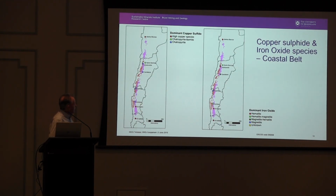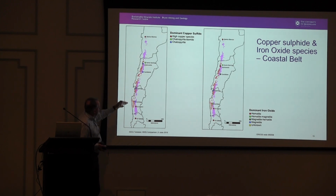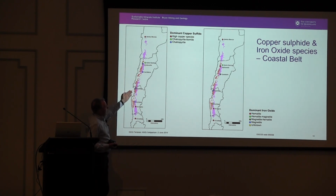Okay, we look at the coastal belt in Chile. These are the same legends and types of plots, and you can see that in terms of copper sulphide, the Chilean belt is dominated by chalcopyrite in the central portion, and then as you get to the north and the south, you start to see these different copper species, which is interesting itself, I think, if you start thinking back to how these IOCG deposits are actually related to these large felsic to intermediate magmatic events. It is the case that we're getting more chalcopyrite, and you'll also see potentially more magnetite when we're closer to these magmatic episodes than when we're off the end, and potentially higher above these magmatic systems.